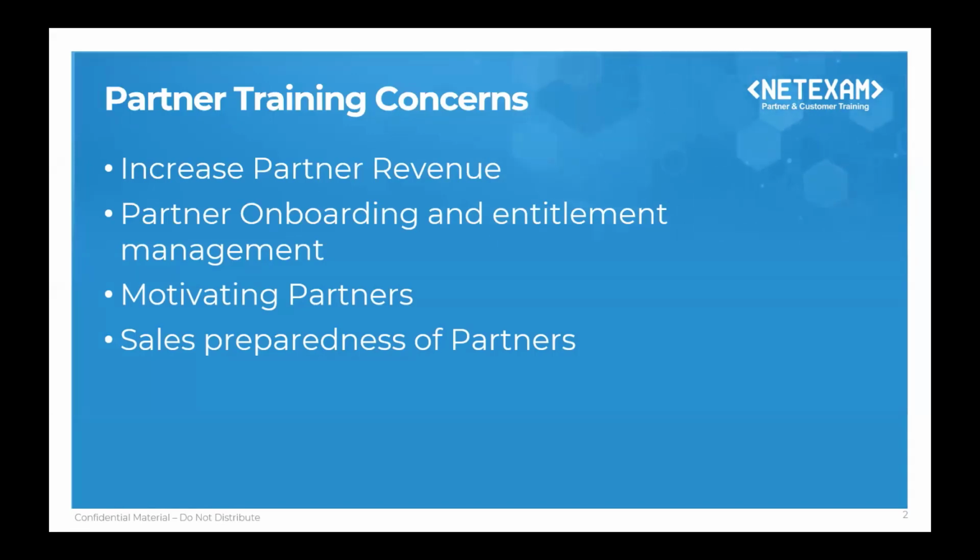And the next thing is sales readiness or sales preparedness of partners. It's great that these partners are product experts and they can solve any problem with the product. But if they cannot sell your product, that's not going to help you. So they want to make sure that all their partners are sales ready.